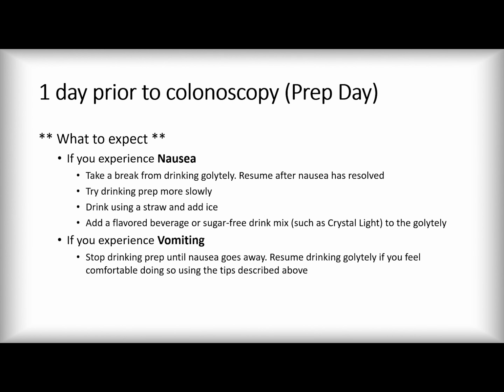You may also experience nausea and sometimes vomiting. If you have nausea, take a break from drinking the prep. When the nausea goes away, resume drinking the prep, but try drinking it more slowly. Drinking the prep through a straw, adding ice, or adding a flavored beverage or sugar-free drink mix such as Crystal Light may make the prep more palatable.